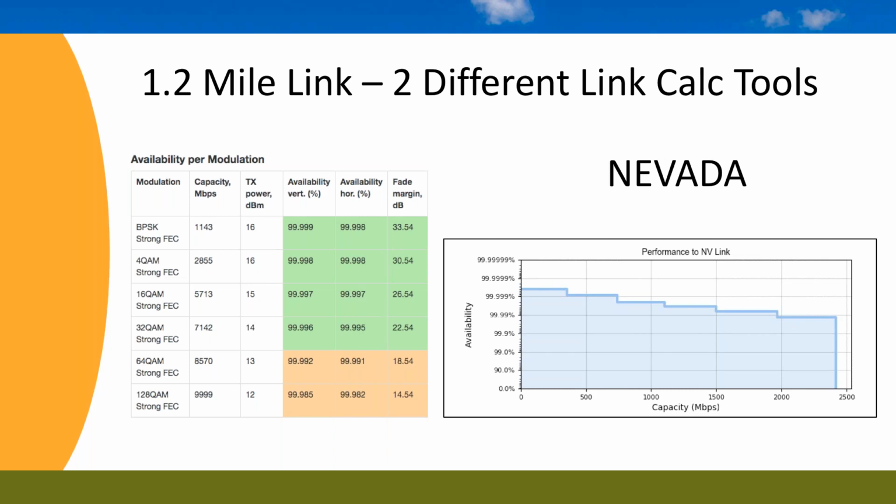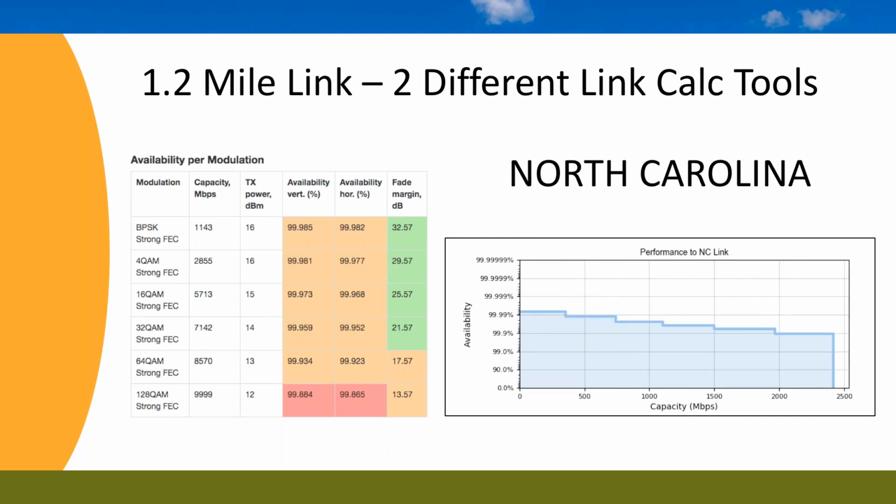At the far right, which is the highest modulation, we are running 99.99% reliability, roughly. We're just underneath that. Then you can see it gets up above 5 nines reliability at 500 megs, maybe 750, give or take a few. And this is sitting in the West, where the air is a lot drier and everything else.